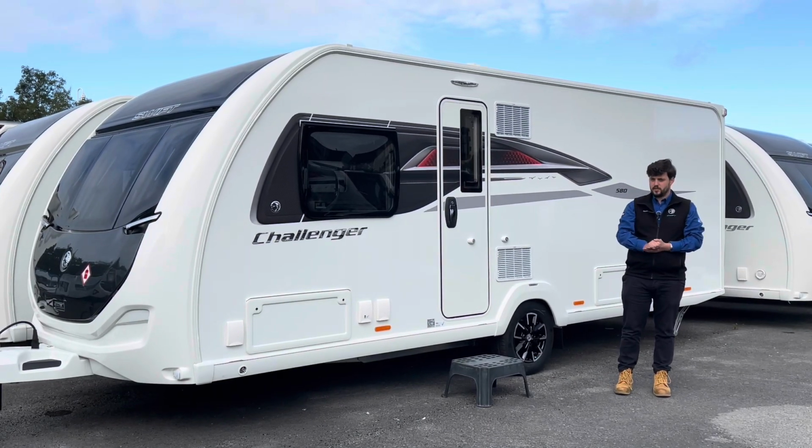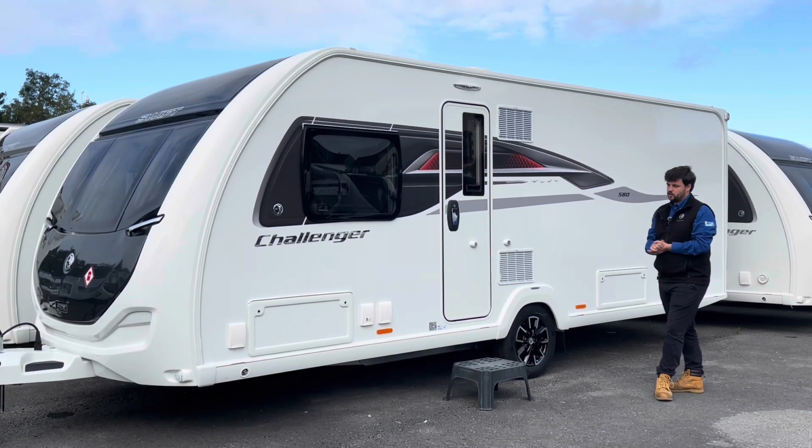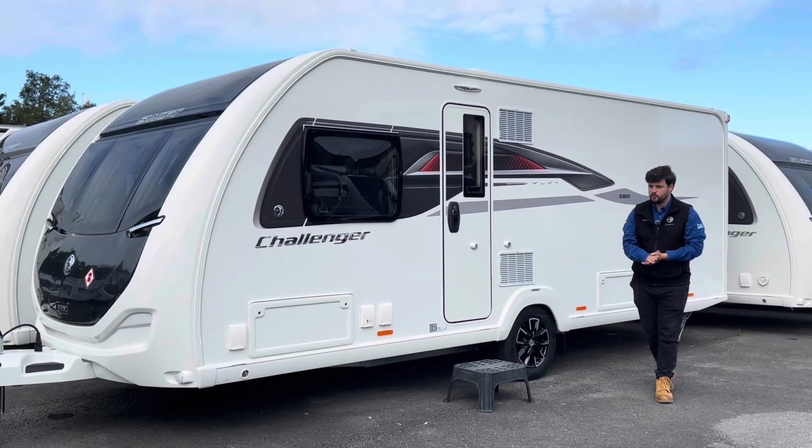We've had some new 2025 Swifts arrive, including this one, the Swift Challenger 580. Let's go and have a look around.